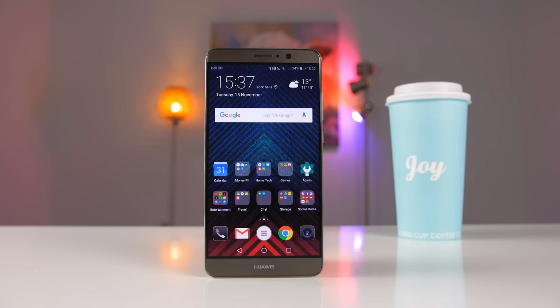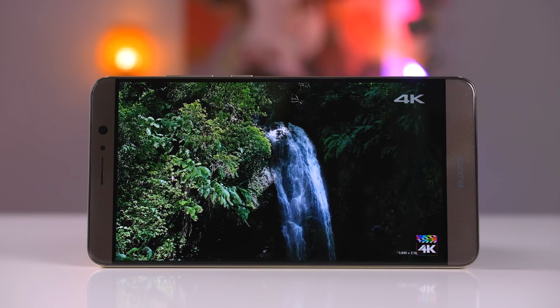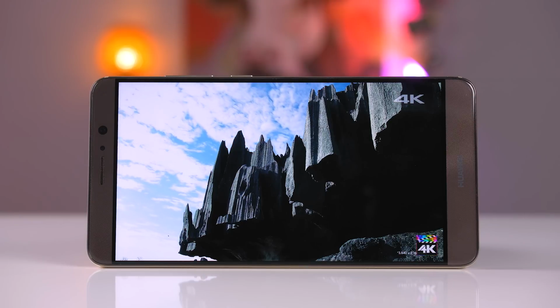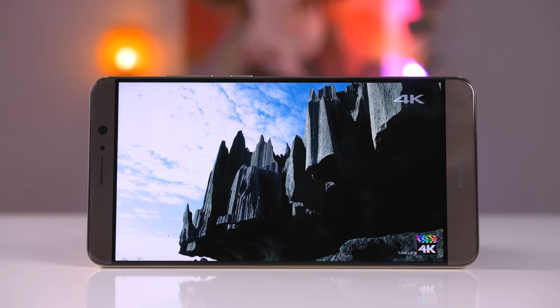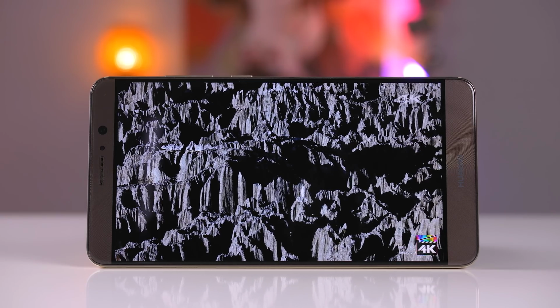As I mentioned earlier, the Mate 9 comes with a 5.9-inch display. It's an IPS panel and it's 1080p. Now some of you are probably like, why would they do such a thing? Why would they put a 1080p display on such a big phone? It's not going to look good. Honestly, it's actually a really nice display. The colors are vibrant, the whites are nice, and it gets fairly bright, making it easy to see when you're outdoors. Of course, if you look closely, especially at text on a white background, you can see some pixelation, but overall, it's not a deal breaker.